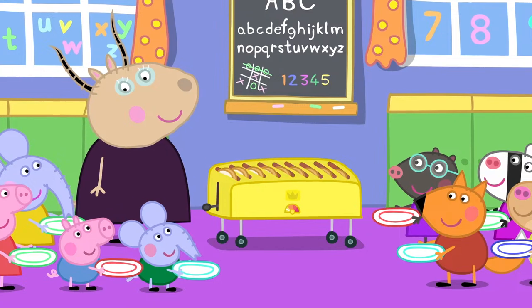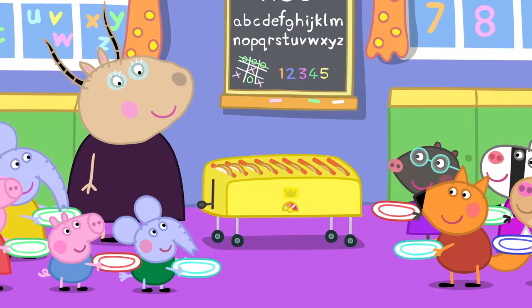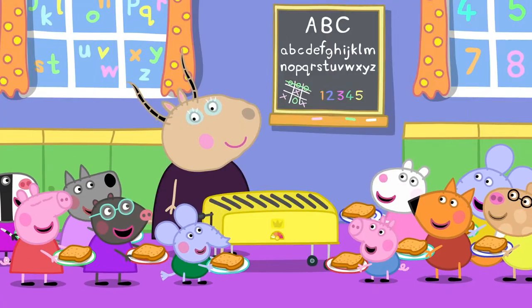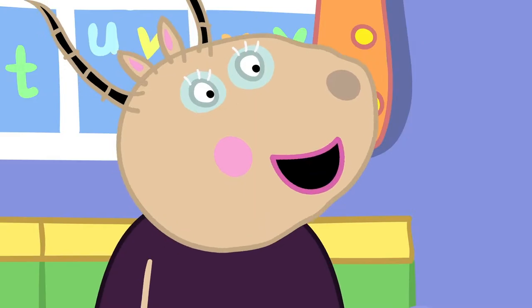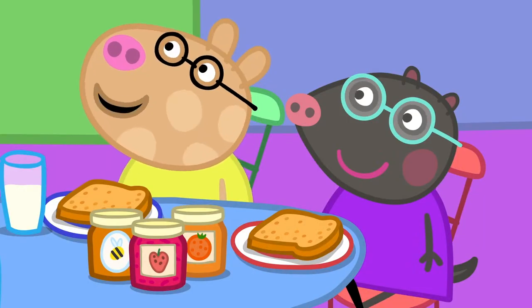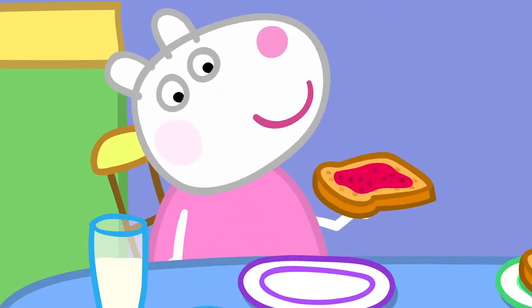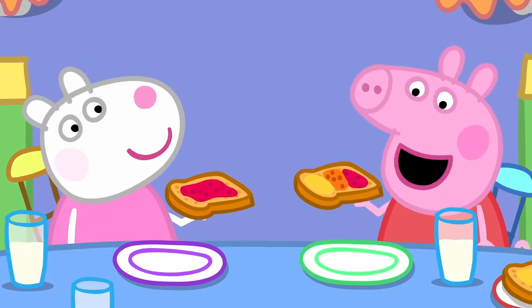Plates ready, everyone. Wait for it. Here it comes. Everyone has caught their toast. Again! No, children, eat the toast you have first. Can I have honey on my toast, please? Can I have marmalade, please? Of course, children. I'm having strawberry jam on mine. I'm having honey, marmalade, and strawberry jam on my toast.